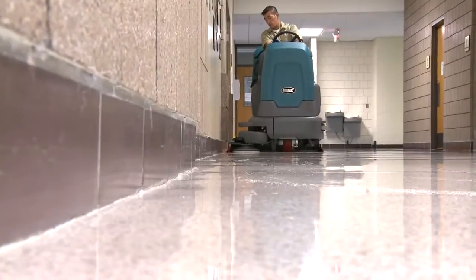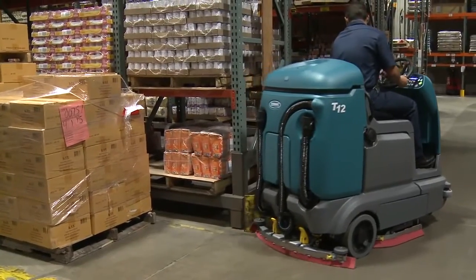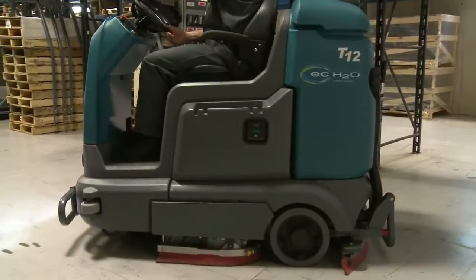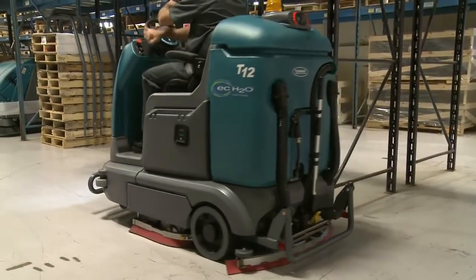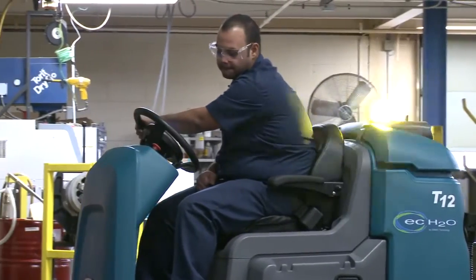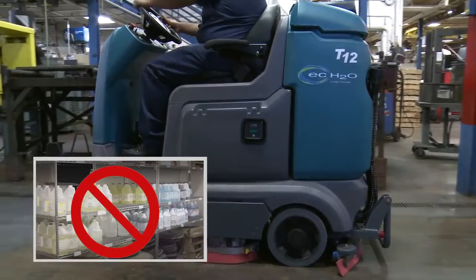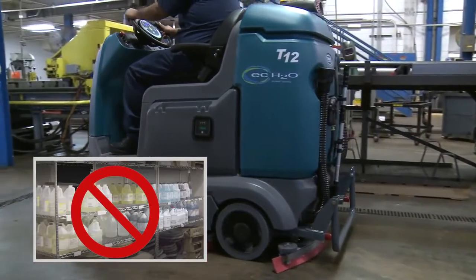Tennant's T12 Compact Rider Scrubber is durable, reliable, and utilizes innovative technology, resulting in a low cost of ownership, improving your bottom line. Tennant scrubbers are the only cleaning machines that offer chemical-free ECH2O technology. Save money by reducing the need to purchase, handle, and store general-purpose cleaners.